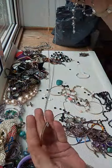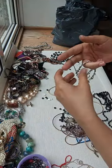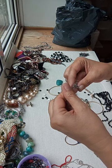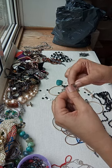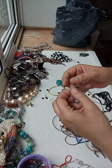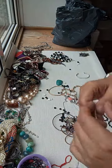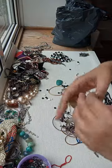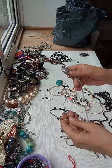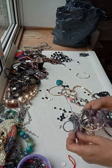Yes, this has no closure, as you can see, and this one. This next, yeah. That's really pretty. I need to untangle that. That's just a chain. Stretchy bracelet. This has to go to the bin.